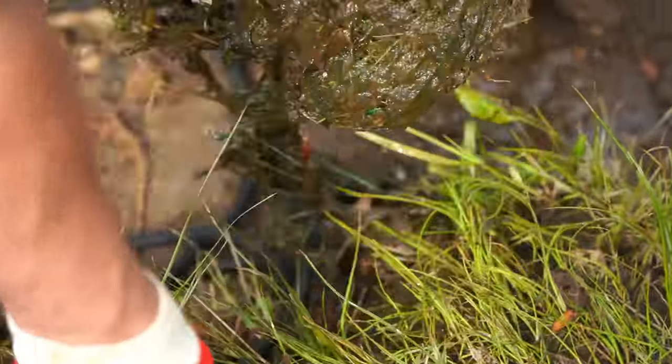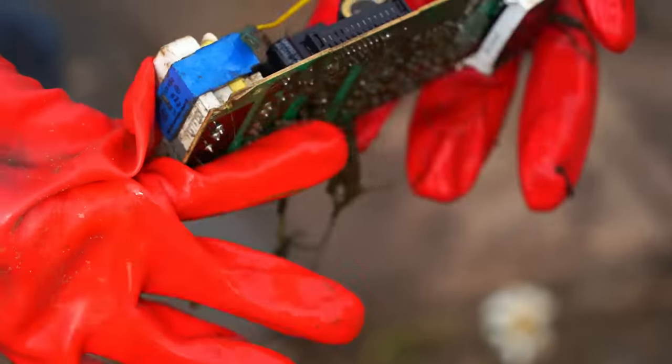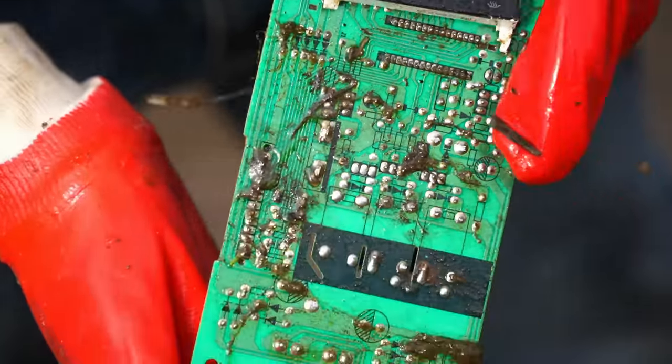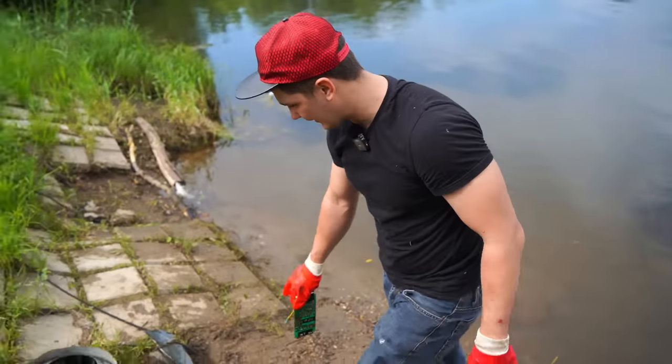But I found something, another find. Okay, whoa, what is that? Wow, some electronics, wow. Oh, maybe that was a part of a control panel of an airplane, who knows? It's kind of old, but anyway, looks interesting.